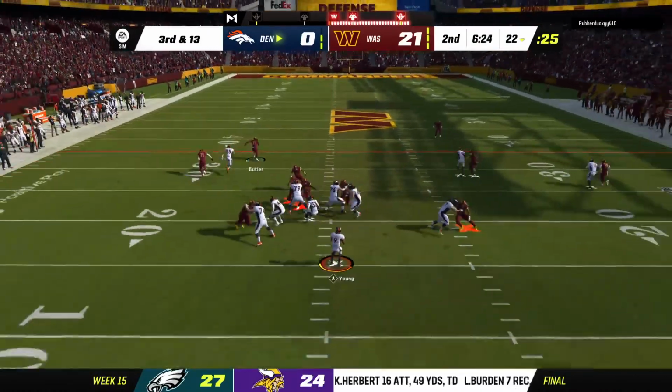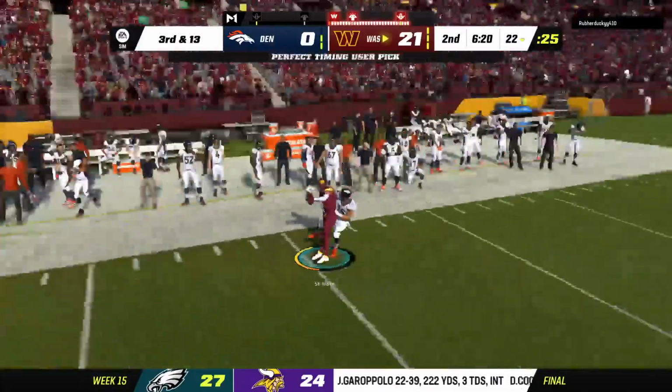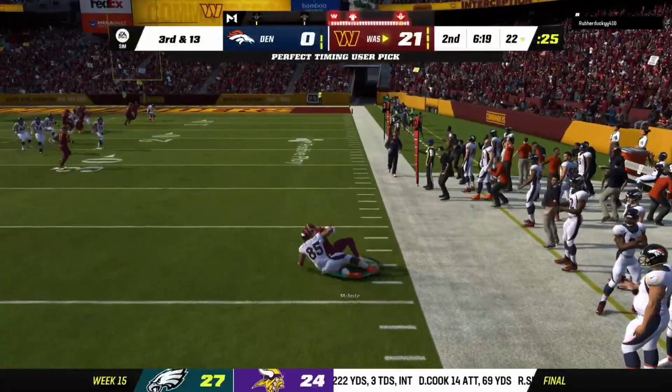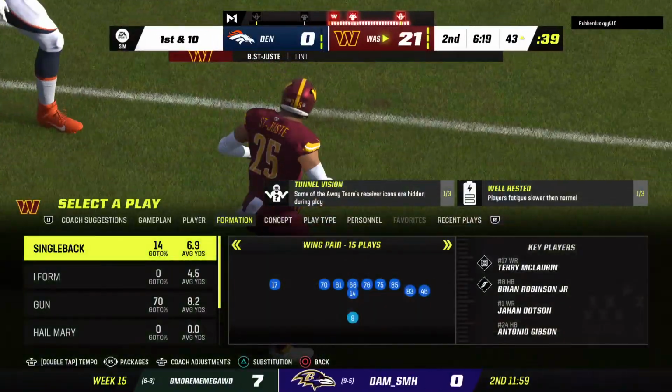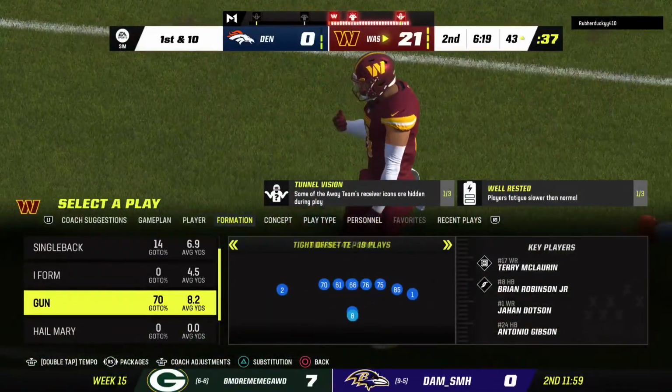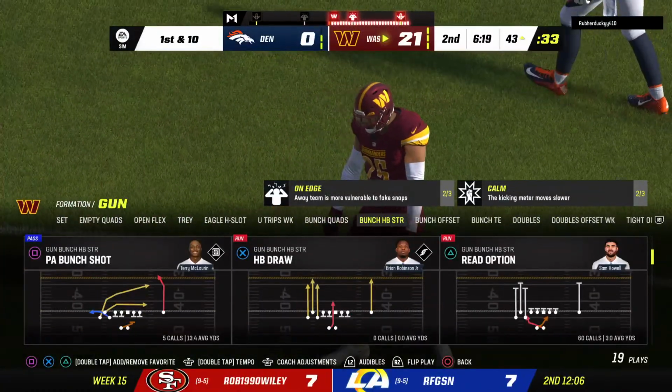Now on 3rd and long, they'll look to throw. And for the 3rd time here in this half, it's intercepted. Picked off by Benjamin St. Just. And the Commanders are going to take possession of the football. A nightmare of a first half for him.